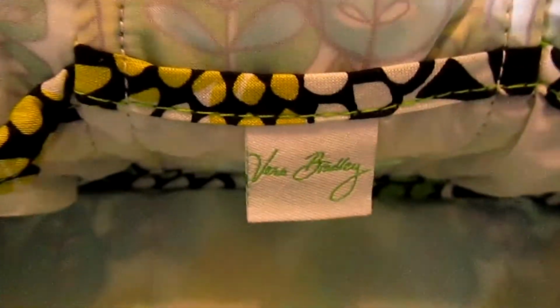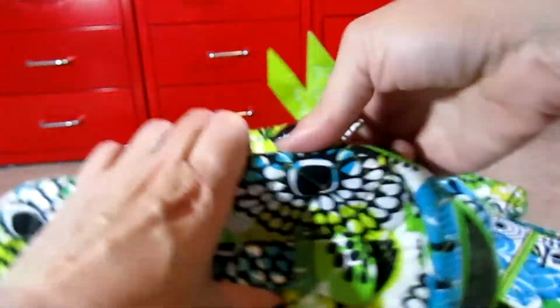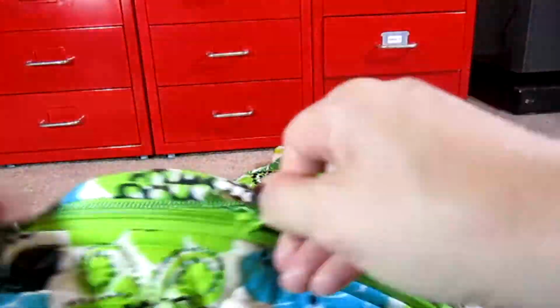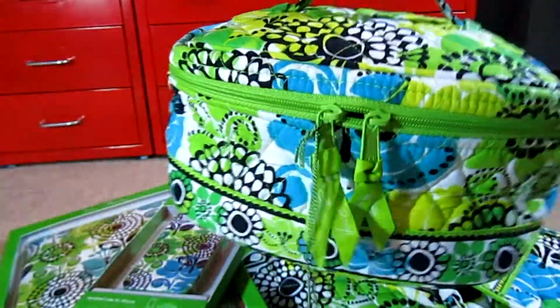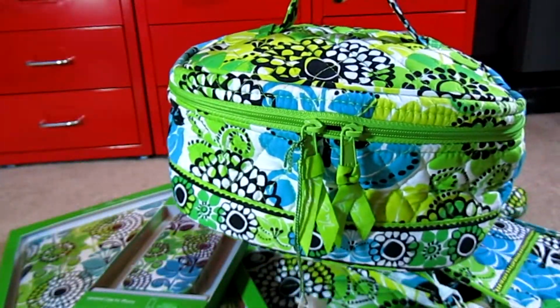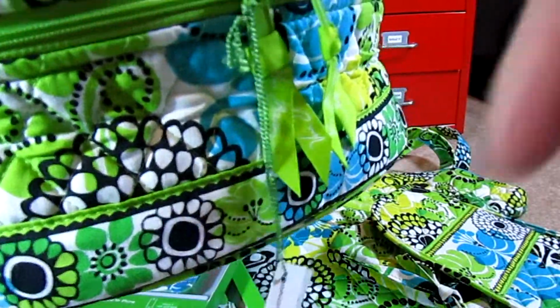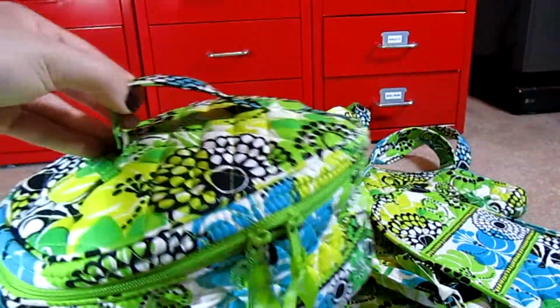And it has the Vera Bradley label. It has the double ribbon zipper pull, so it zippers from both ends. I cannot wait to fill this up with all of my travel size items that I purchased, my other birthday haul, part one, which I'll link down below just in case you didn't see it.